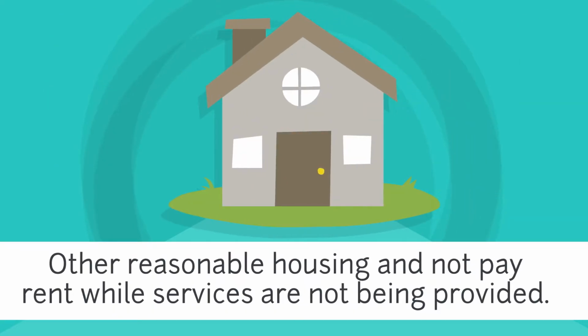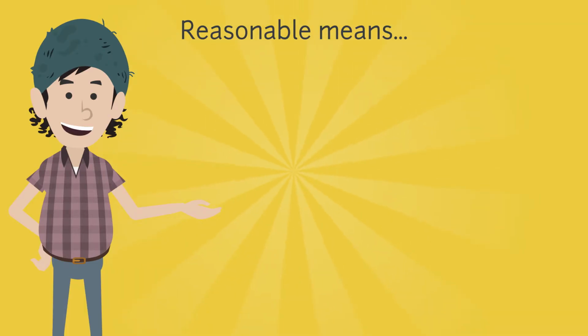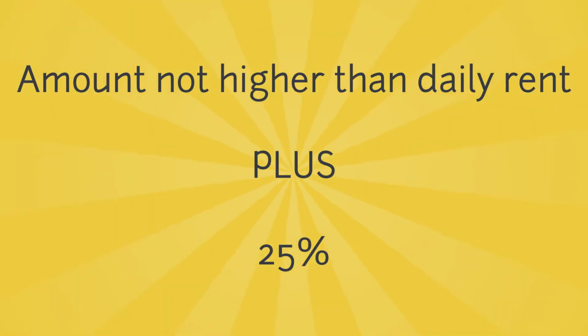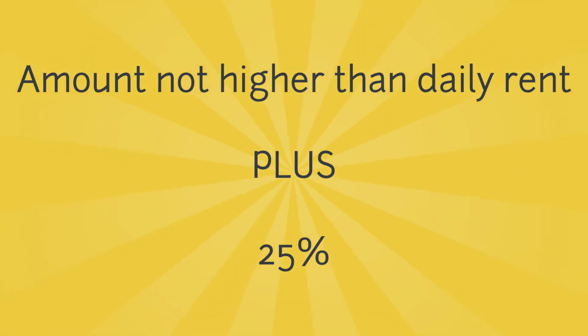Or, while the utilities or services are not being provided in the rental unit, you can get other reasonable housing and not pay rent. Reasonable means an amount that is not higher than your daily rent plus 25%. This means that you may receive a rent credit of up to 25% more than your daily rent.